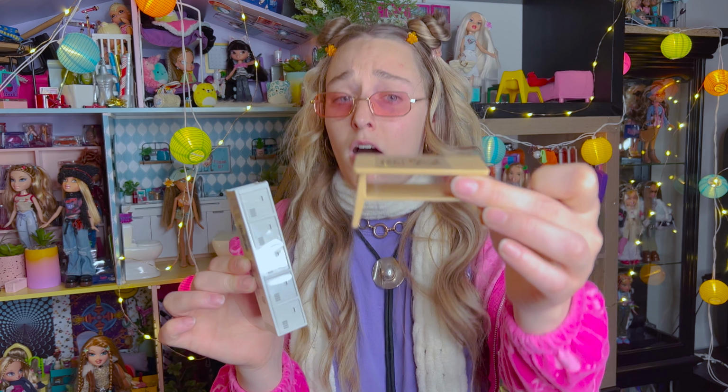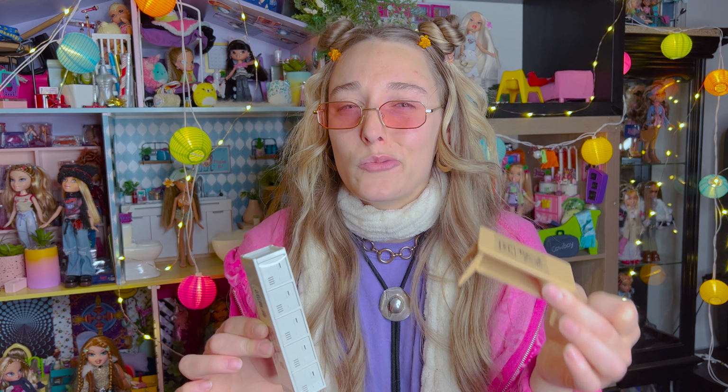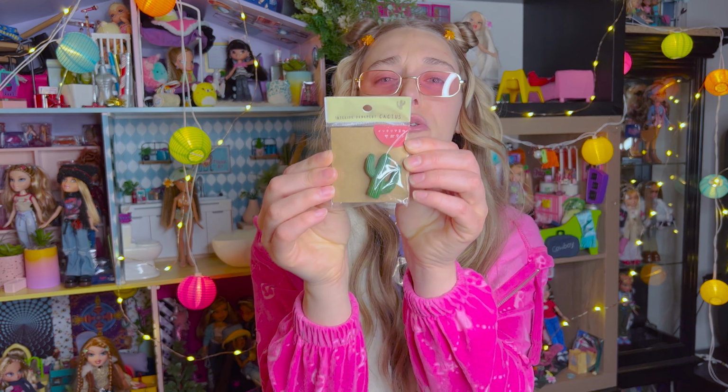This is a little coffee table, but I think it'll still work in a 1/6 scale scene, as well as these lockers, because, you know, like a little cubby locker, it would be cute bedroom decor. Also, this interior ornament cactus is so cute, and inside a little cap as a pot. It's gonna be perfect in the dollhouse.